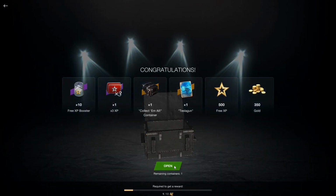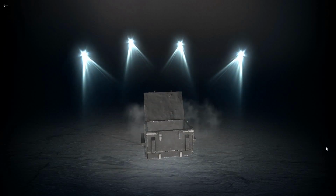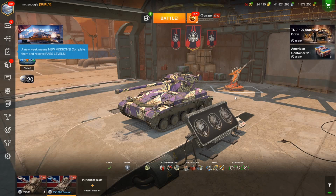And we have one more container left. Here we go. This is it. 1, 2, 3, and some gold. Yeah, so there you go. Nothing. I didn't expect anything. And there you go. So that is all I got for you right now.